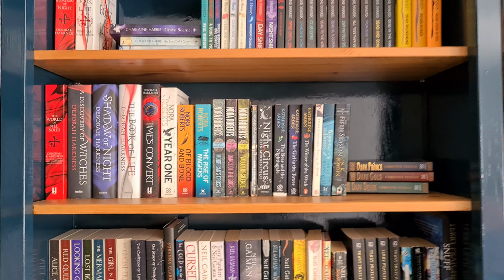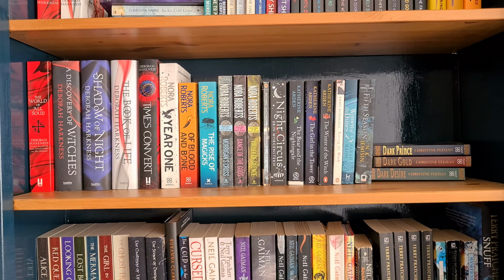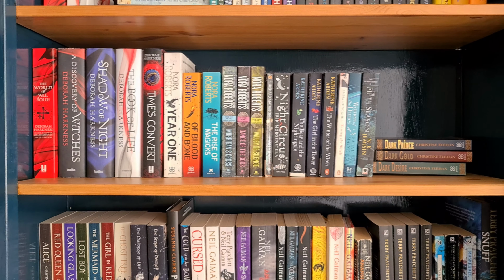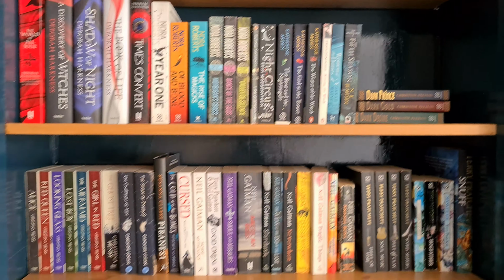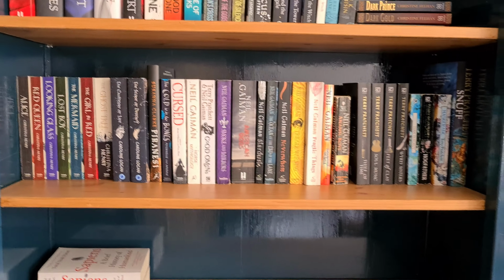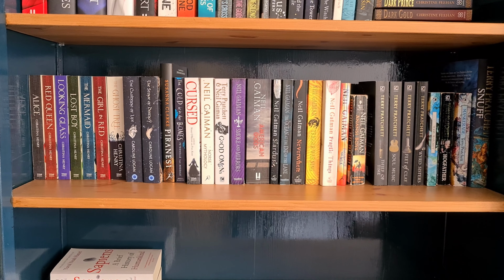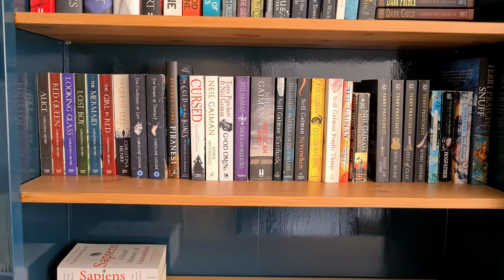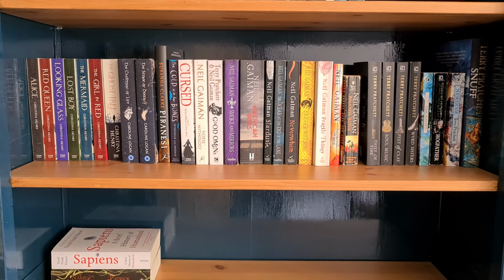Next shelf down is some of my vampire books, so it's my hardback of the Discovery of Witches series and my Nora Roberts books, along with some other adult series. And then the next one down is a kind of mixed shelf. It's got all my Christina Henry books, my Carolyn Logan books, and my Neil Gaiman and then Terry Pratchett.